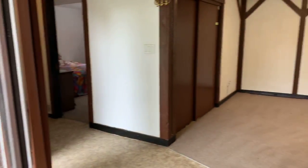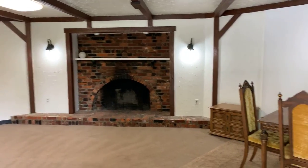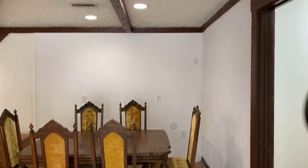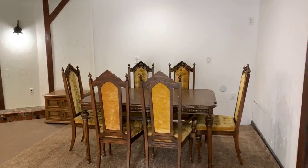So again, looking back at this room, like upstairs, it has a wood fireplace. This one just has a screen on it. It's recessed a little bit here. But right here, where this dining room table is, behind it, this is where the suite kitchen was. So it was sort of kitchen eating area open to the living room. So they removed it.